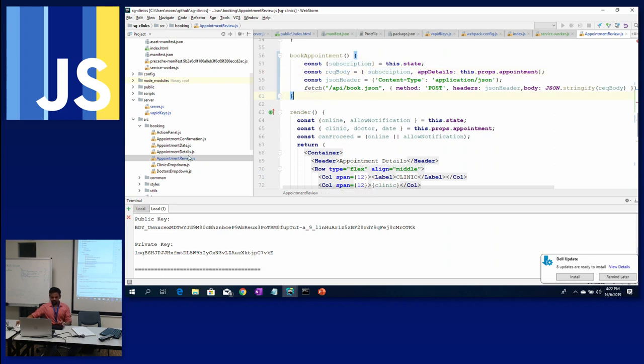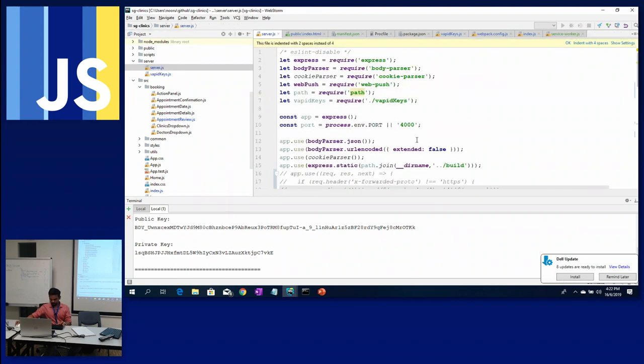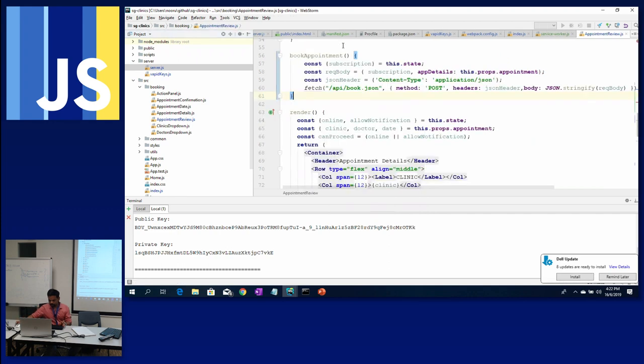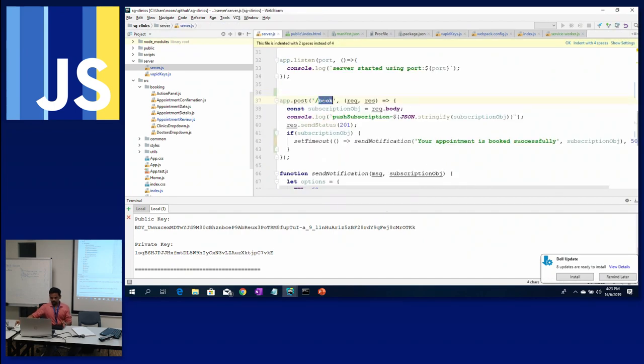Okay. So the next thing is the server has to receive this book appointment request and then send the notification once it's booked. We are going to the server. So I think we need to change it to API/book. Or we can remove it from here. Okay. We can change it to book. Okay, the endpoint will come here.